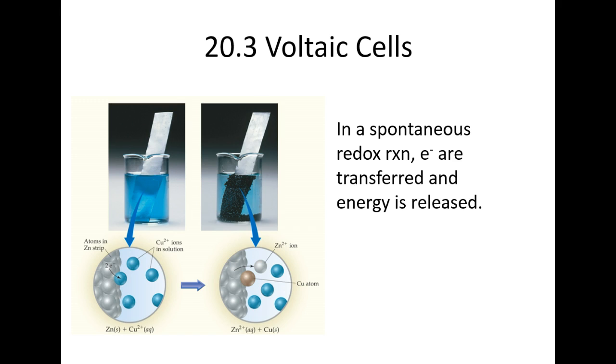In this image, we see a spontaneous redox reaction occurring between a piece of zinc metal when it's placed in a solution of copper. And the problem is, yes, electrons are transferred from one material to the other, but there's really no way for a scientist to harness that energy if they're in direct contact like that. So this section, 20.3, will discuss voltaic cells, really batteries, and how they produce their energy.